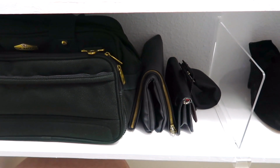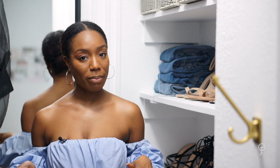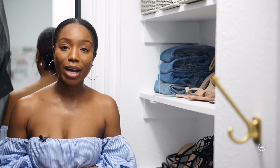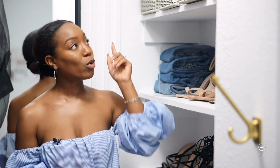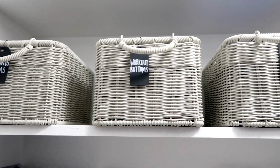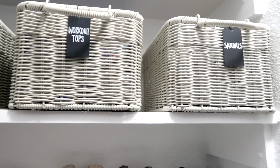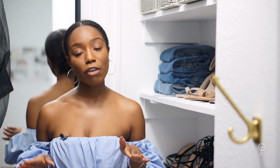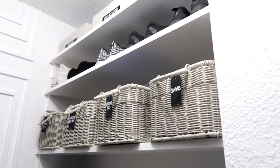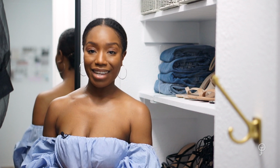So as we move higher, I do have a shelf filled with bins. I have about four bins on this shelf, and this is where all of my workout gear sits. I have my sports bras in one, my workout bottoms in one bin, my workout tops in another, and my sandals. I chose not to have my sandals sit on a shelf because I just don't like what that looks like. Honestly, having them sit in a bin just makes them more aesthetically pleasing.